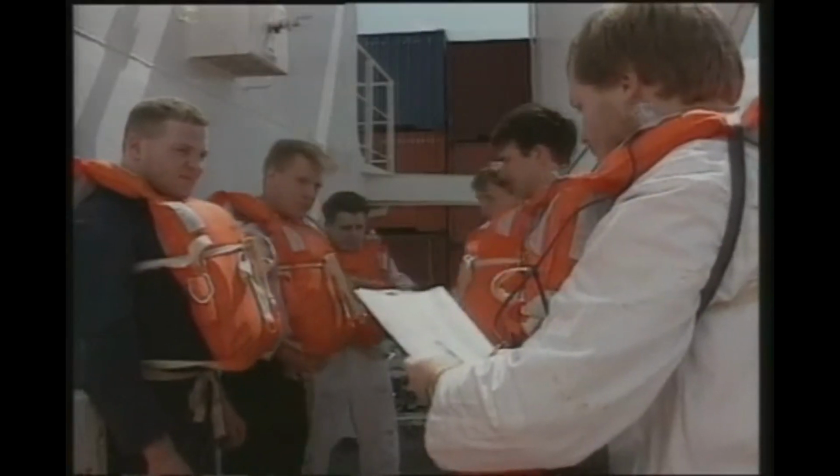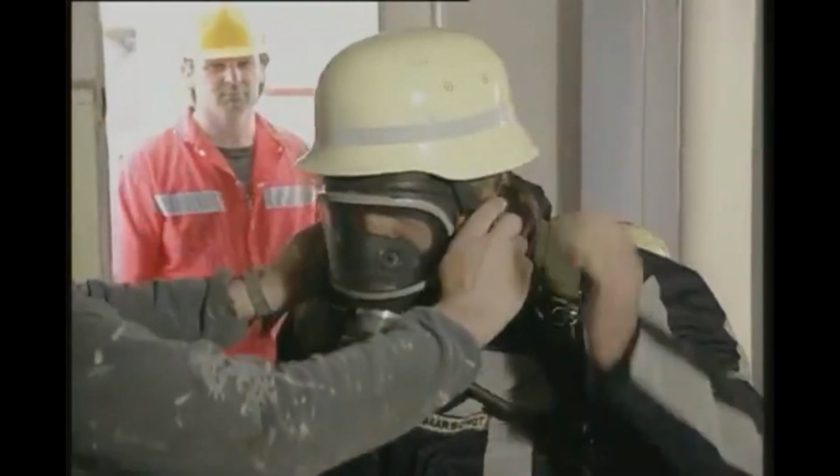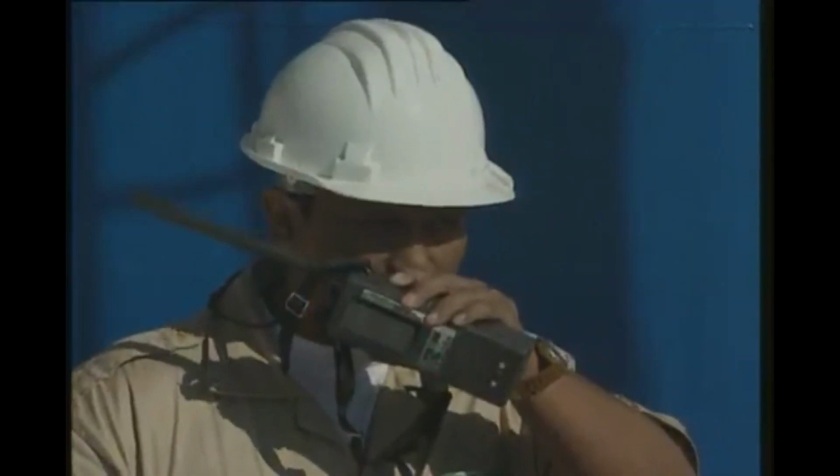This film concentrates on setting up the emergency organization and the command and control at the point of the fire emergency.